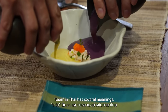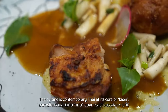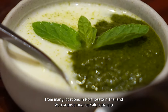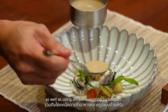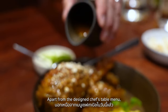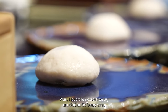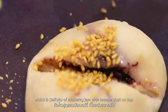Kaen in Thai has several meanings. The cuisine is contemporary Thai at its core, or Kaen, yet also playful, or Kaen Gao. I was impressed as they used local ingredients from many locations in northeastern Thailand to create these creative dishes, as well as using different cooking techniques. Apart from the Design Chef's Table menu, I would like to recommend the Massaman curry with lamb shank. It's so good. Plus, I love the dessert today, which is daifuku of mulberry jam with sesame dust on top.